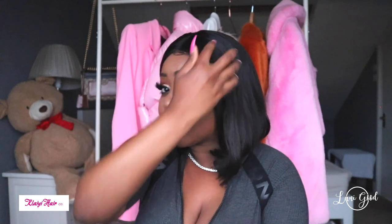That's one of the most annoying things about wigs and weaves in general, that when you comb it and you comb it and you comb it, you're taking up loads of hair, and before you know it, you have nothing. Another thing I clocked with closures, not closures, this is a frontal, is that sometimes it can thin out really, really quickly. But this, no.